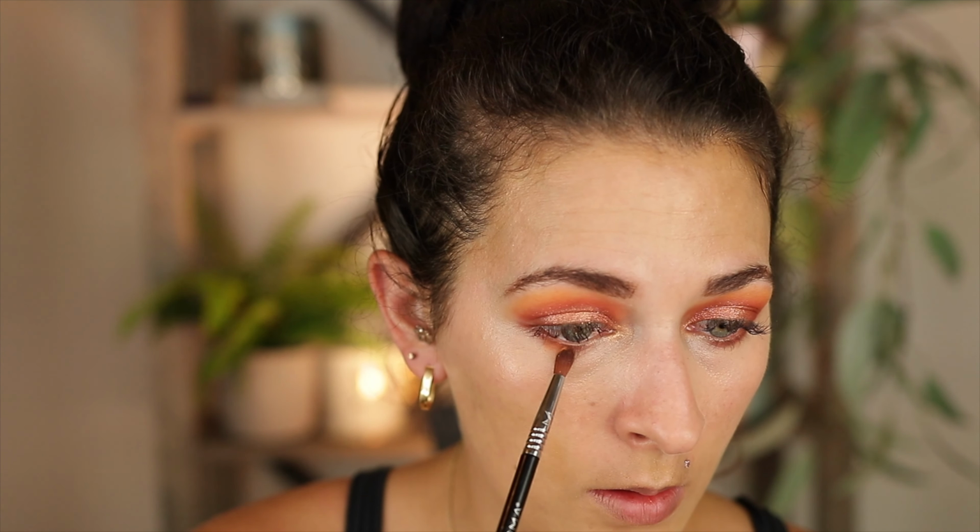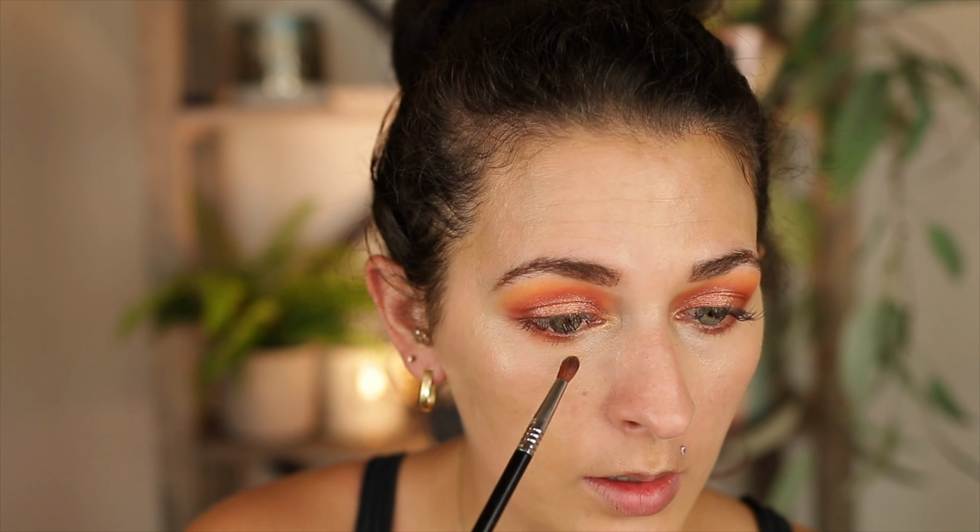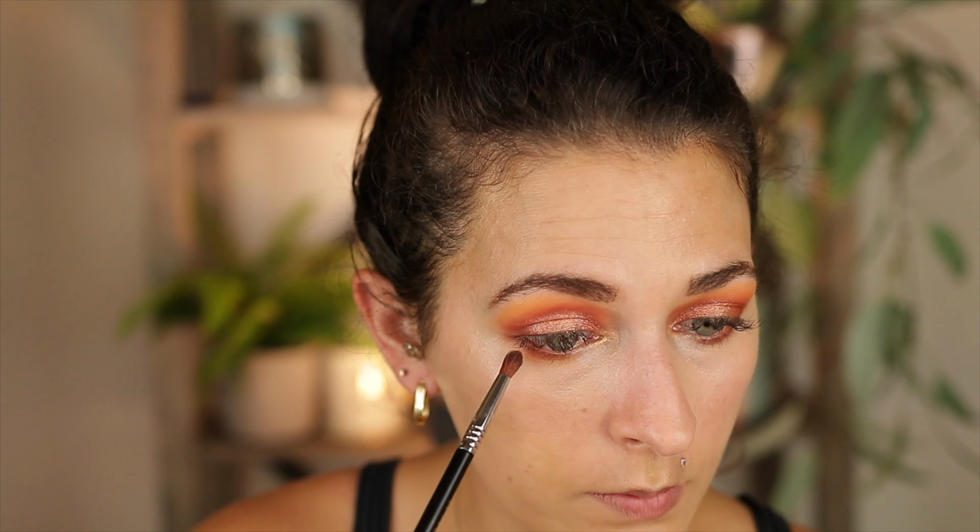So let's go ahead. We're going to go back in with Notting Hill, which is the orangey shade, and blend this out a little bit more, nice and smoky. But I'm pretty impressed by this. I really like it. I looked at their other palettes. This one stood out because I like that it had the neutral and the pops of color. I'm in that phase where I just don't know what I want anymore, because I have so much.